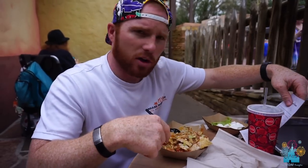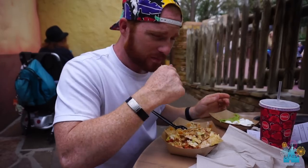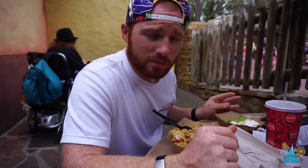The beef nachos are $12.49, and the fajita platter is $15. I really believe that you could just buy the fajita platter for two people, split that, and then it's like $7.50 a person. And it usually works out pretty well, I think.